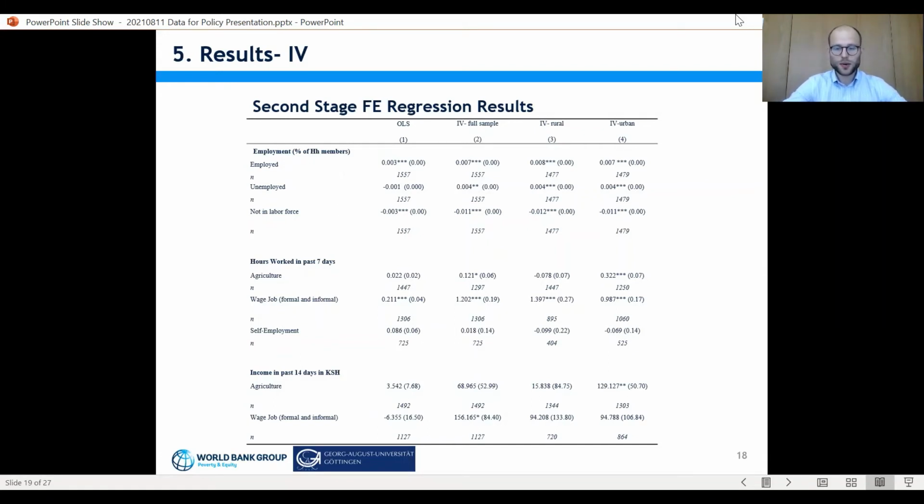Looking at the hours worked in the past 7 days, we see a significant effect on wage jobs, and we still have a 10% statistical significance for agriculture hours. But if you take a look at the coefficient, it is also much lower compared to the impact on wage job recovery in terms of hours worked. And we do have a 10% significance on the amount of income generated by wages. So it seems that even though we have an increase in hours again, it didn't impact the amount of income in the wage sector that much, both formal and informal.